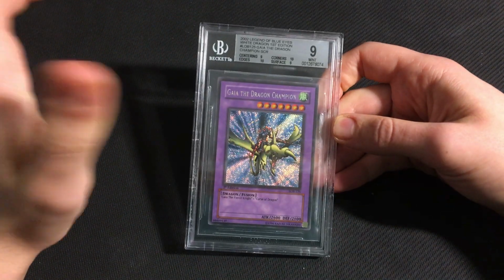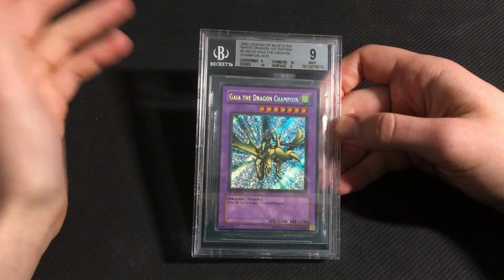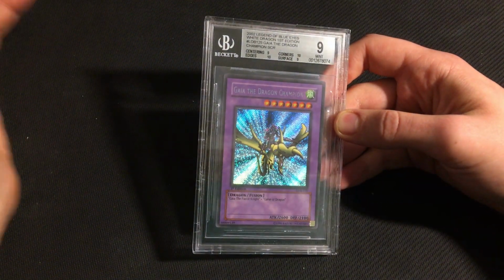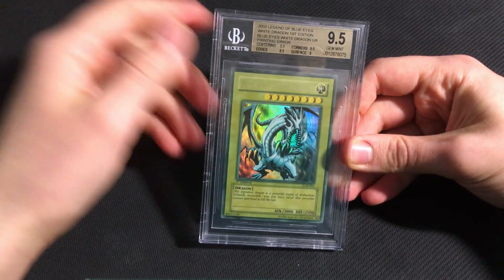It's very difficult to put a value on something like this, because it's pretty much just whatever someone's willing to pay. But in terms of where it stands on this list, I would say it's the number 2 slab in my collection. And finally, coming to the number 1 card on this list, that would be my wavy, faded BGS 9.5 first edition LOB Blue Eyes White Dragon.